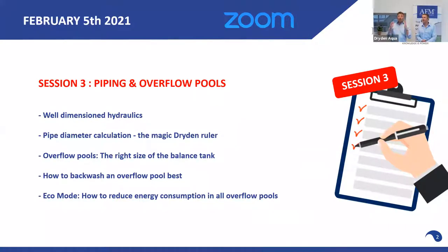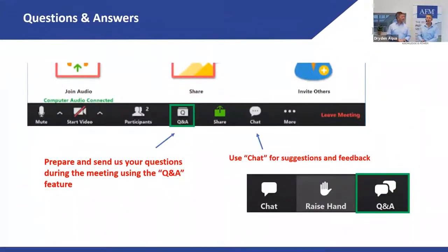We will talk about overflow pools, right balance tank, how to backwash overflow best, and we talk about economy mode to show how much money you can save for your customers and energy. And, you know, we are a green company, so this is what we want to do. Exciting stuff.